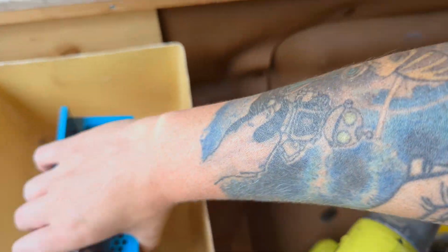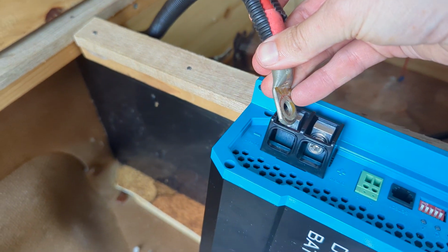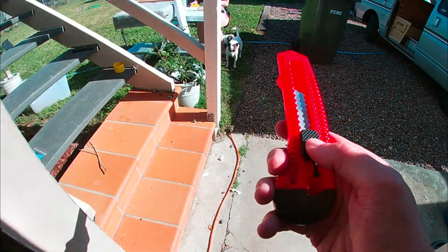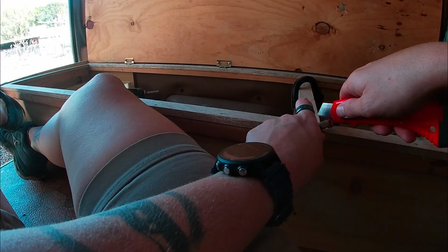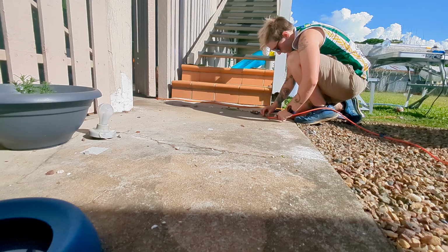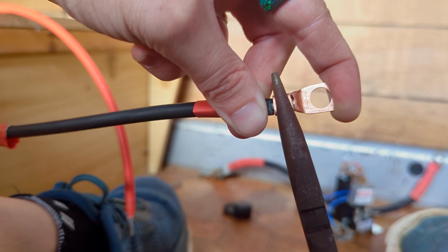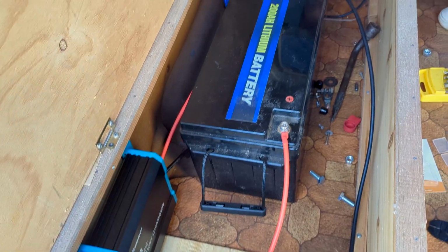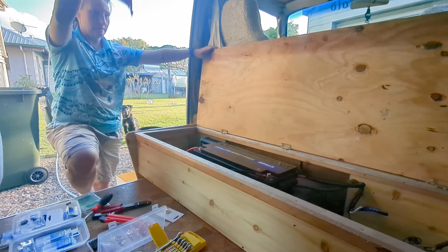Okay, so got a bit of a problem that I need to try and troubleshoot. The size of it doesn't actually fit in here. So I've got to cut these thick boys. Crimping section. Fire blanket ready, Amy? At the ready.